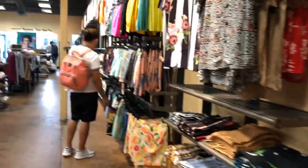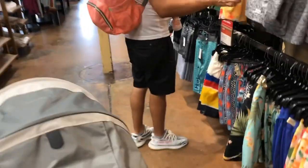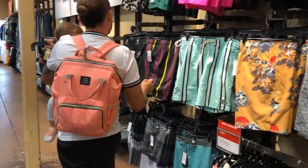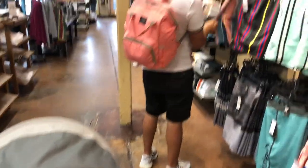So there was a change of plans. We decided to stay near the hotel and get some shopping done to prepare ourselves for the next couple of days at the beaches. David needed a new swimsuit, so we stopped at PacSun, these outlets that are right next to our hotel, and we ended up eating dinner in that area.